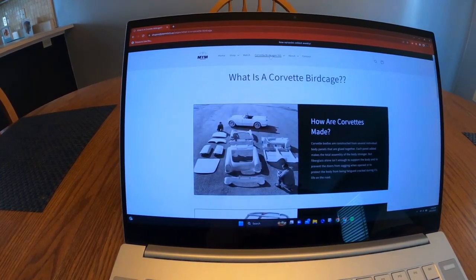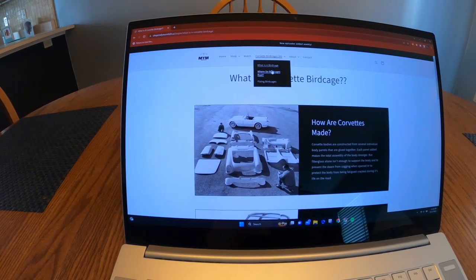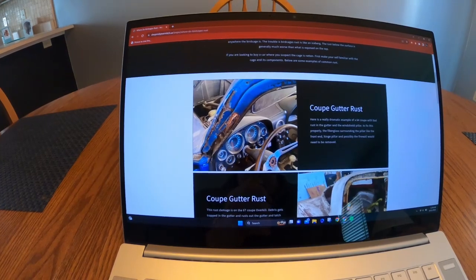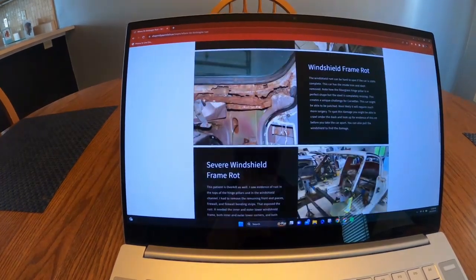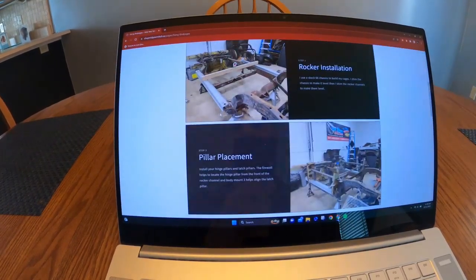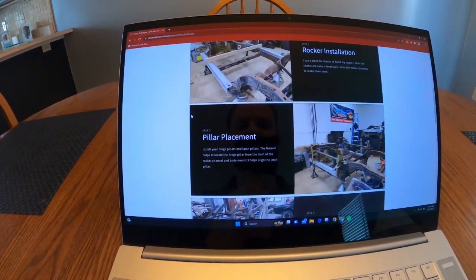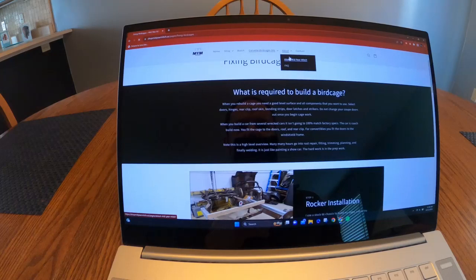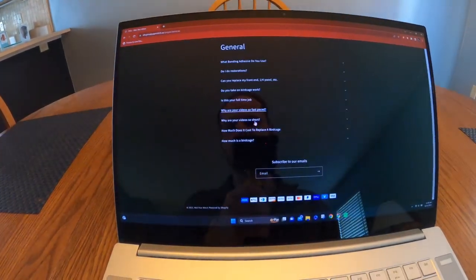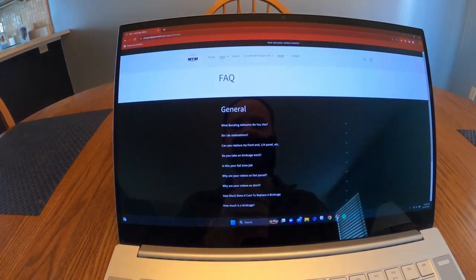So I have a bird cage tab, with some history on bird cages. A lot of people ask me about where bird cages rust, and how to identify that when you're looking at a car, so I put some common areas there. And then I also put some basic information on fixing bird cage rust. There's a little bit of an about me section, and frequently asked questions, which I'll update from time to time.